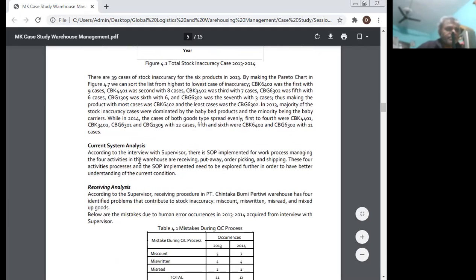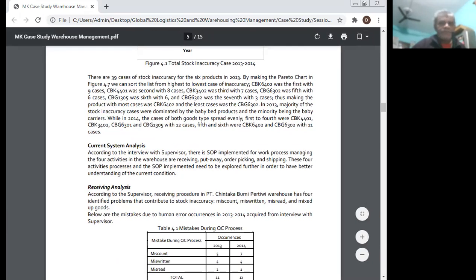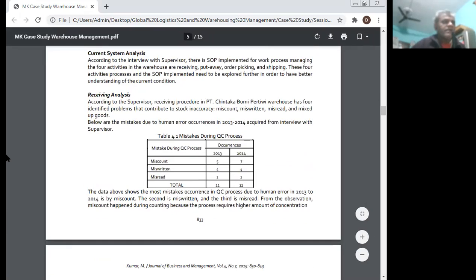Current system analysis. According to the interview with the supervisor, there is an SOP implemented for work process managing the 4 activities in the warehouse: receiving, put away, order picking, and shipping. These 4 activities and the SOP implemented need to be explored further in order to have a better understanding of the current condition. Receiving analysis according to the supervisor.